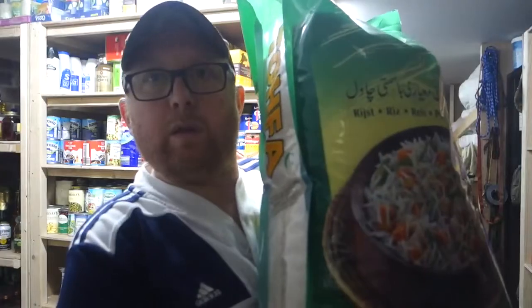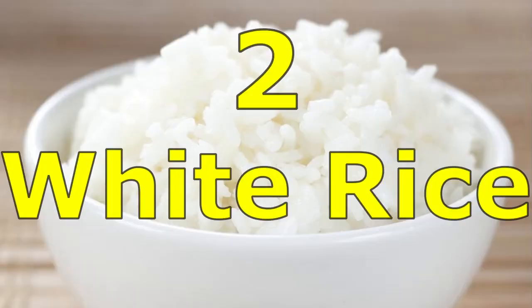Right, so we're nearly there at our number 1, but before that we've got a number 2. So my number 2 for food for long-term storage is white rice. Small bags, big bags, long grain, short grain, basmati, lots of different rices. So the white rice, just like the pasta, it's a great staple for any meal.